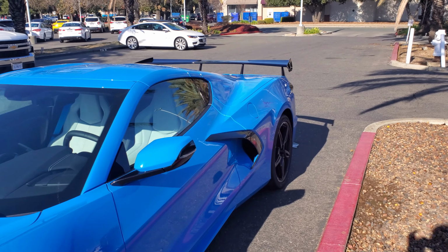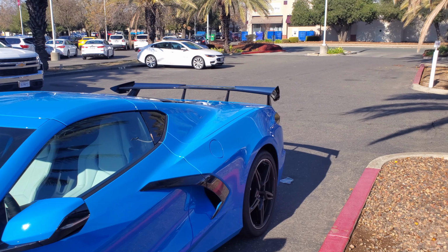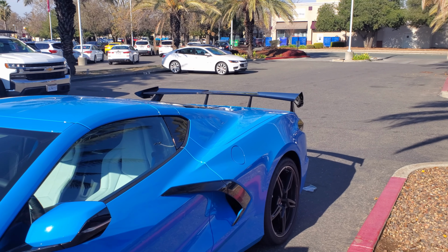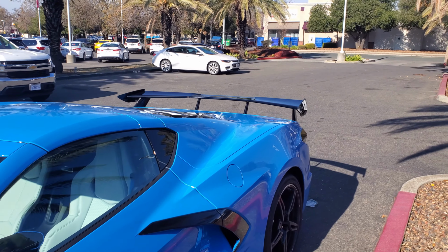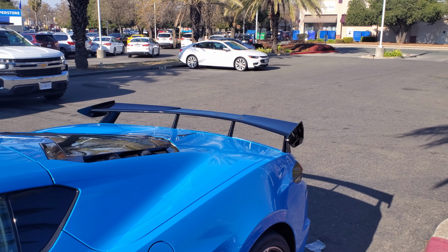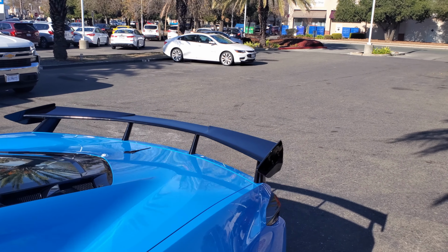But yeah, basically the story with the wing is that originally you could order it with the car, but then there was some kind of dispute between GM and the vendor they used for the wing. So people who had it ordered didn't actually get the car with it. They just put it with the Z51 wing if you had that package.